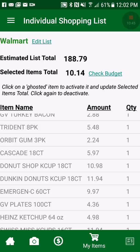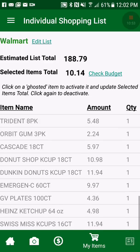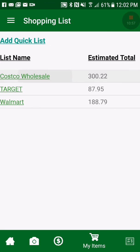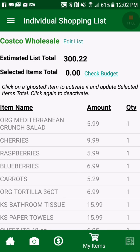Again, it's based on your receipts, so it's based on buying history, and so I know what I'm going to spend typically, and it's a good spend predictor. And it works the same exact way for every store that I shop at. So if I go to my Costco list, it functions exactly the same way. I don't have 5 different apps with 5 different shopping lists that I have to figure out. So it's a very consistent process there.